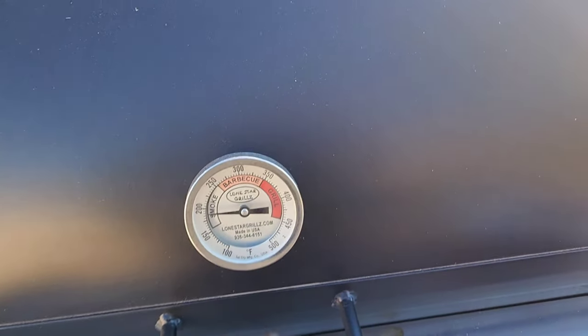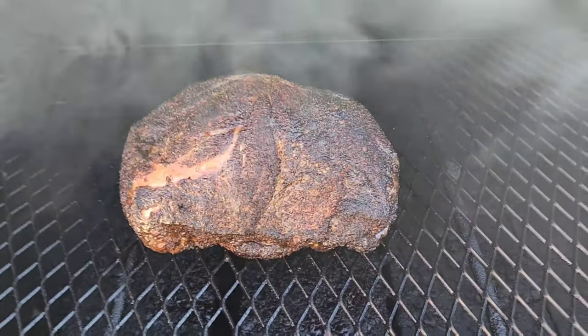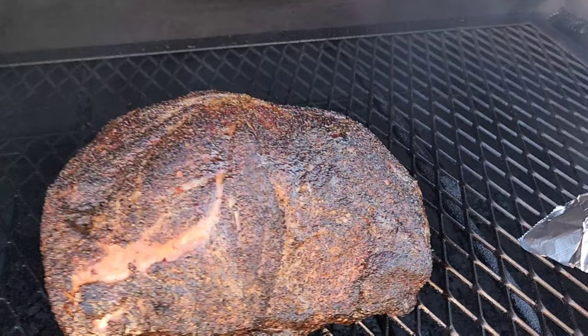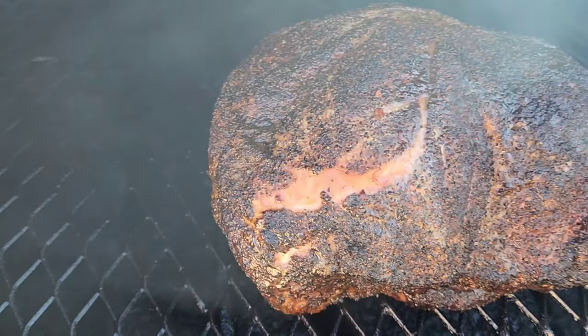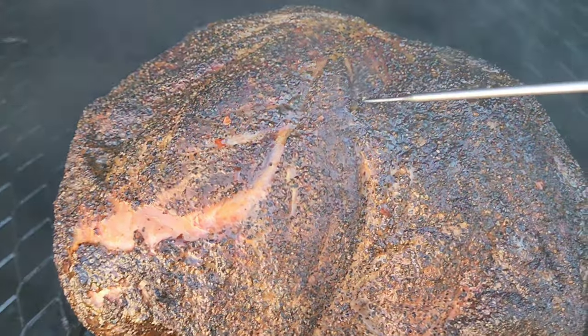All right, so we're a little inside of five hours. This baby's looking great. I'm just tossing in some wood. It's probably about time for us to wrap. I'm not mad at the bark I've got. I like bark, so I let it start getting a little dark. You know, we get a little bit of crust on there before we wrap it all up. So I'm not too afraid of where we're at.